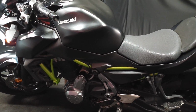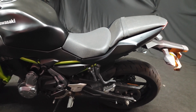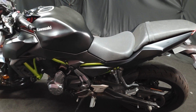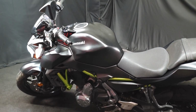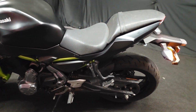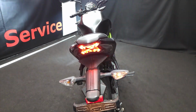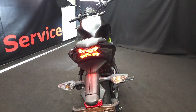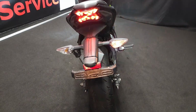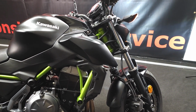At the heart of the Z650 is a 649 cubic centimeter liquid-cooled parallel twin engine, which delivers smooth and linear power delivery across the rev range. Producing around 68 horsepower, this engine provides plenty of grunt for spirited riding, whether you're navigating city streets or hitting the open road. Coupled with a slick 6-speed transmission, the Z650 offers effortless acceleration and precise gear shifts.